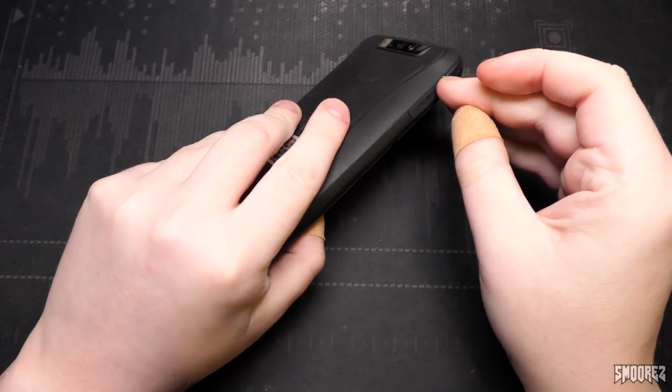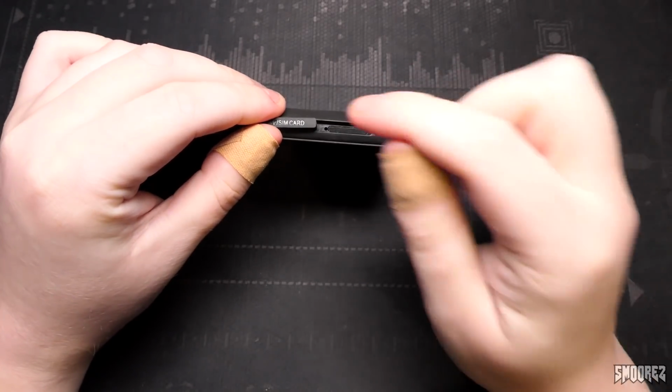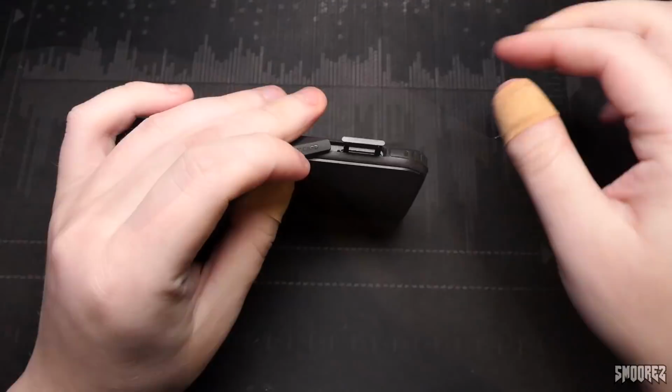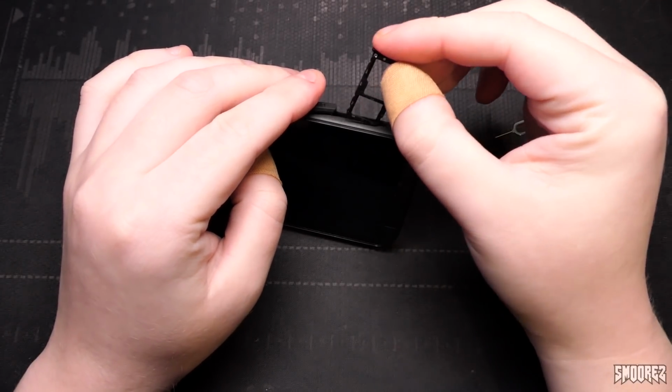And this SIM card, let's have a look at this SIM card slot actually. Oh, okay, so then it comes out like that, and then you just pop it out. So we'll do that. Alright, so we've got support for dual nano SIMs or a nano SIM and a micro SD card, so that's all good.